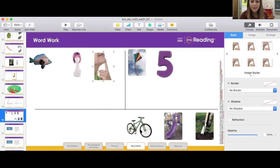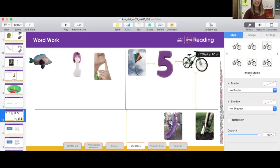All right. The next one is bike. Make the roller coaster with me. Ready? Bike. The middle sound is? You're right. I. Is that the short or the long sound? It's the long sound, like kite.